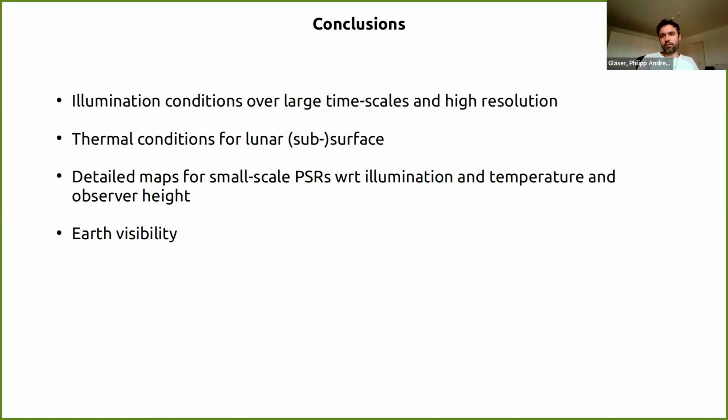And so I want to conclude here with a couple of points. We can derive illumination conditions over large timescales and also at high resolution. High resolution is a relative term, but let's say at 20, maybe a little bit better meters per pixel. And we can do the same for thermal conditions for the lunar surface, but also for the subsurface, which might be interesting if we have some mechanism to bury the instrument so we can check the temperatures there as well. And that enables us to also create detailed maps for the small-scale PSRs with respect to illumination and temperature.